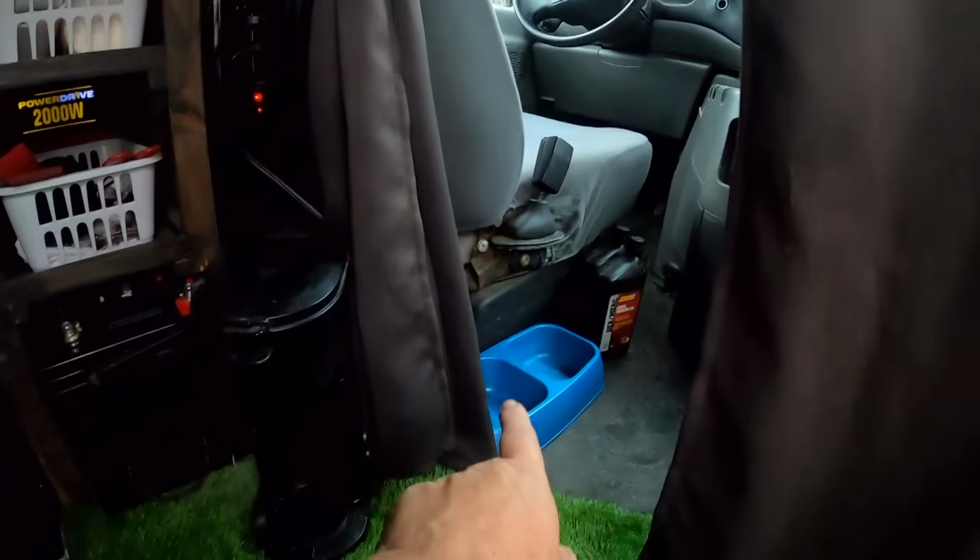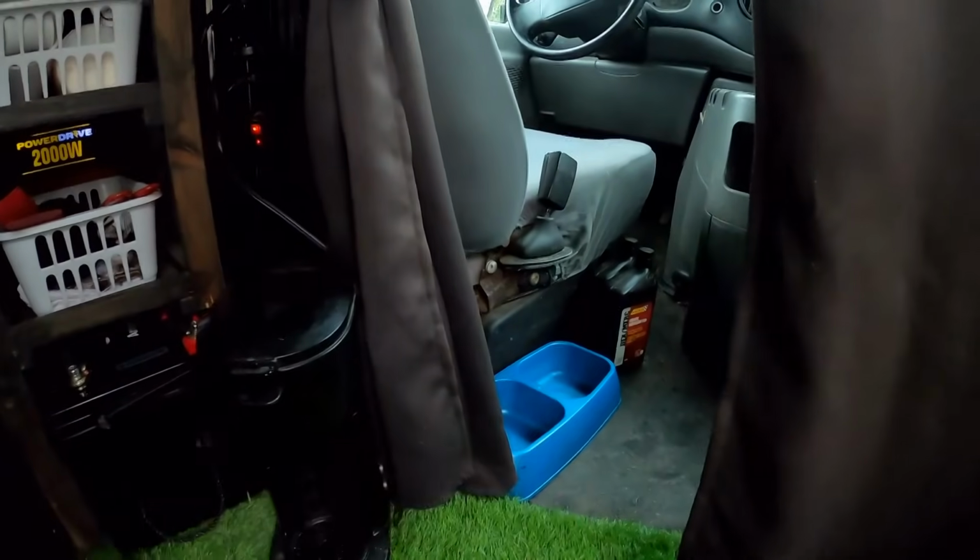I'll need to get a little propane, one of the little 1 pound cylinders, and I keep it back in here and hook it up. I'll have to grab one of those. Of course, we need to get the Bella taken care of, some food and water for her.